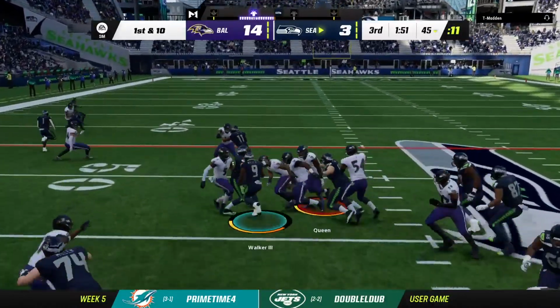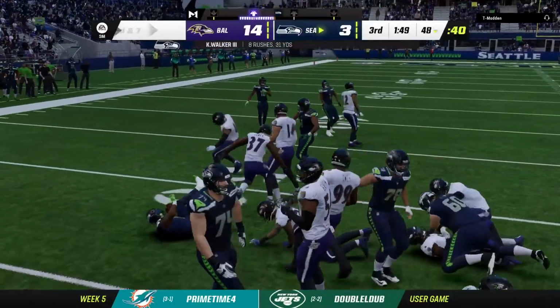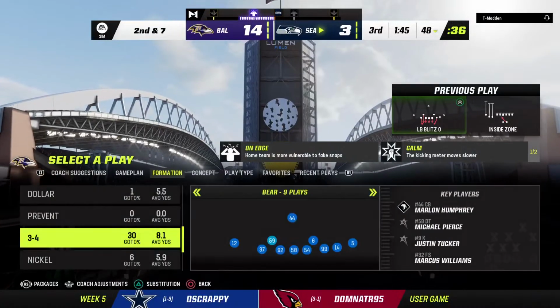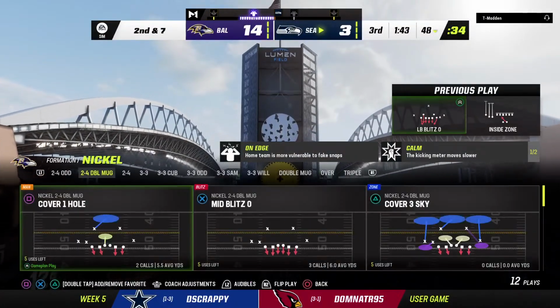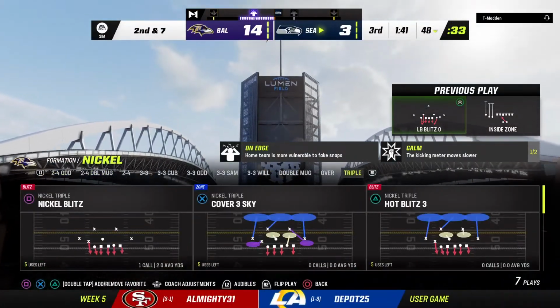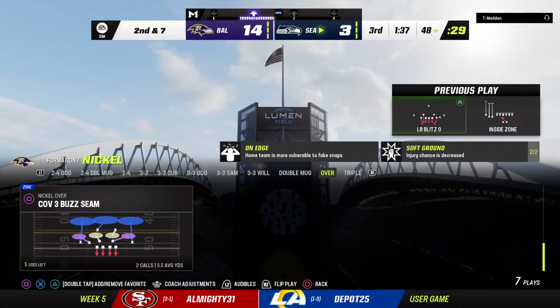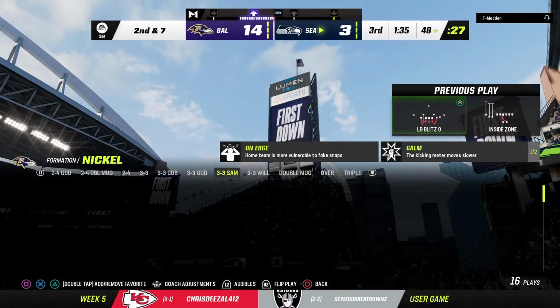Up the middle, here's Walker to about the 48-yard line. Give credit to the defense for stringing that play out, and they gave up no cutback angle. You know he was trying to dart through. No place for him to go. A nice job there, only giving up a 3-yard gain.